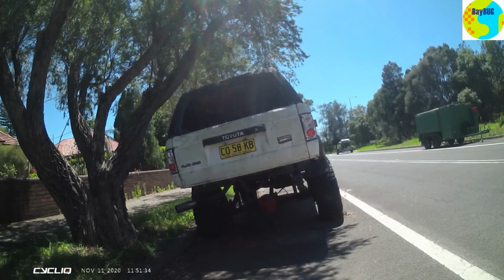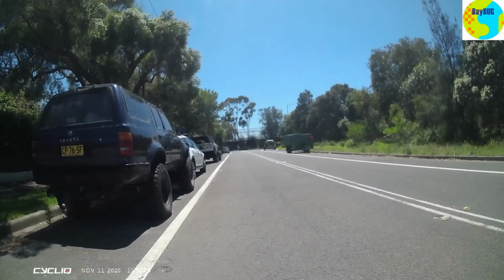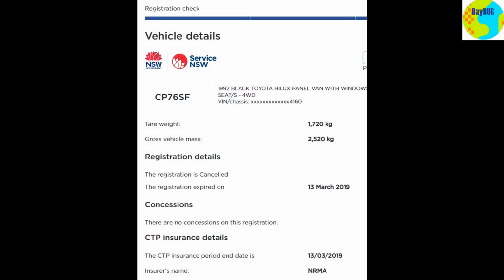The councils are sometimes reluctant to block off street parking for a project like this because apparently parking is in high demand. Funnily enough, about 100 metres down Hawthorn Parade, I spotted these two rather crusty looking four-wheel drives. It turns out that the reg on one expired in March 2019 and the other in November 2018. Presumably these have been sitting out here rusting for over 2 years, taking up valuable parking spots. I'm doing that in air quotes.